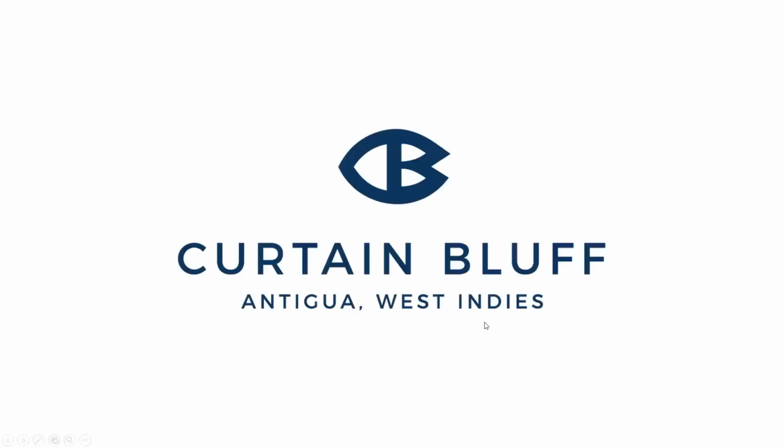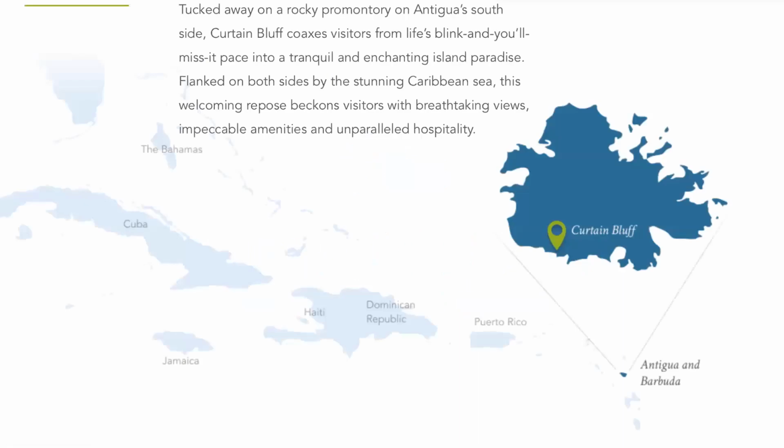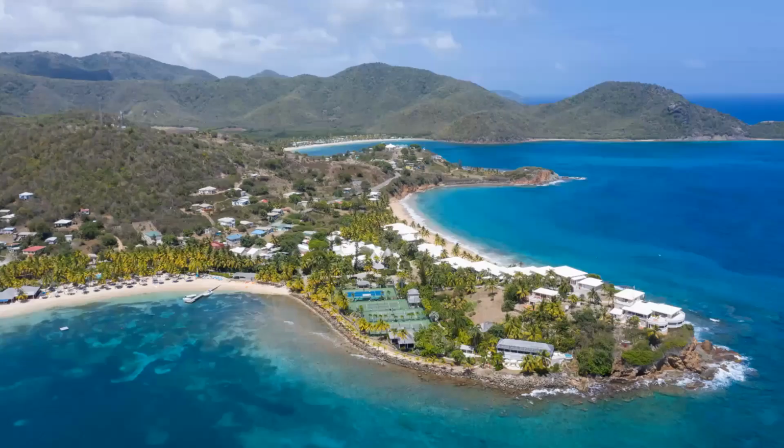I'm going to try to move to the next slide. So our property, as you can see, is located ideally in the heart of the Caribbean. We are right in the center, so we are a hub with an international airport. It's about 8 hours from Gatwick on BA, and that'll bring you to Curtin Bluff, which is half an hour from the airport.